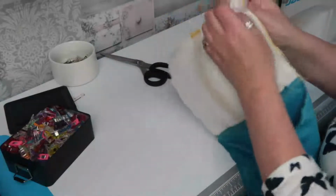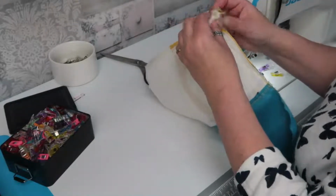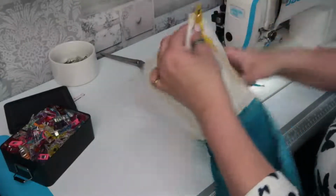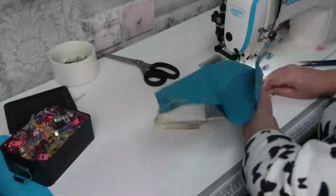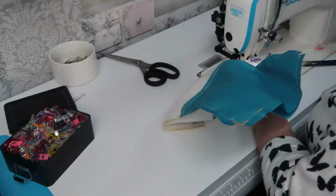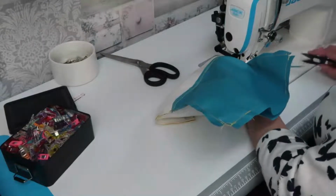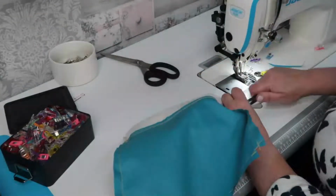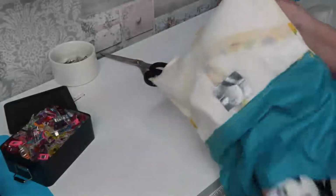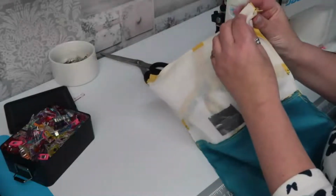So we're just going to box these corners now. So just pull them flat, get those seams to meet up. And we're going to sew those at 1/2 inch. And you can sew 2 rows of stitching along these box corners if you want to add a little bit extra strength.